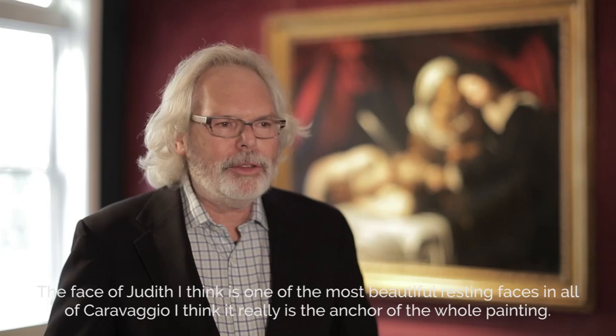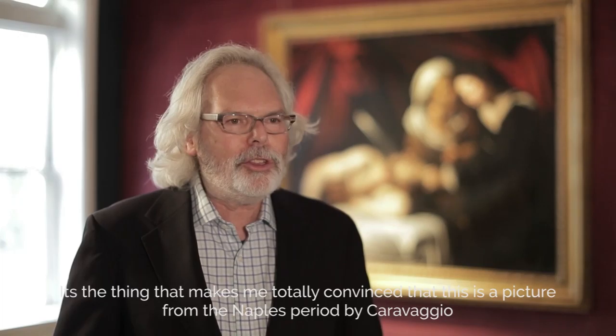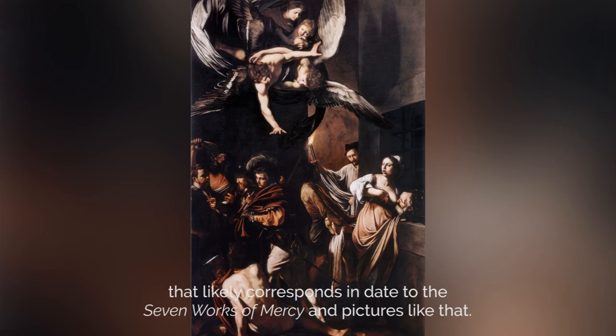The face of Judith, I think, is one of the most beautiful, arresting faces in all of Caravaggio. I think it really is the anchor of the whole painting. It's the thing that makes me totally convinced that this is a picture of the Naples period by Caravaggio that likely corresponds in date to the Seven Works of Mercy and pictures like that.